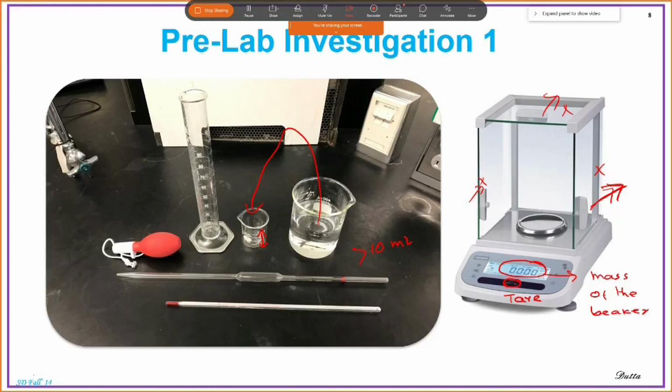Then you record the mass of the beaker plus water. And you're going to repeat these measurements 3-4 times. Once I know the mass of the beaker plus water, I can subtract the mass of the beaker. That is going to give you the mass of the water. Okay, you're going to repeat the measurement 3-4 times. Then you complete the first column.